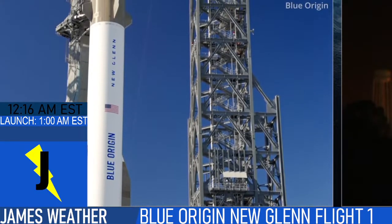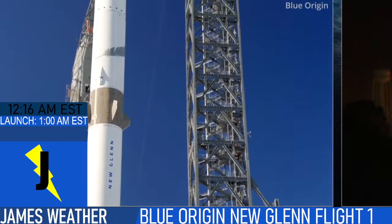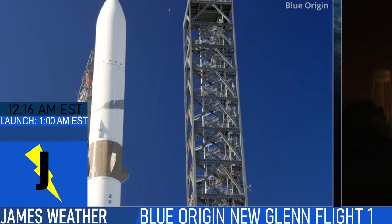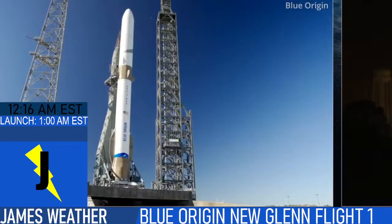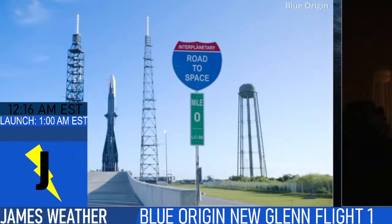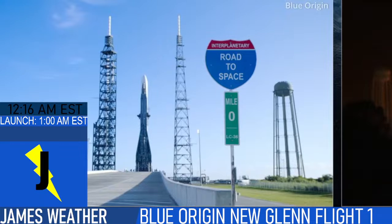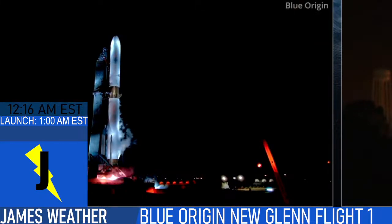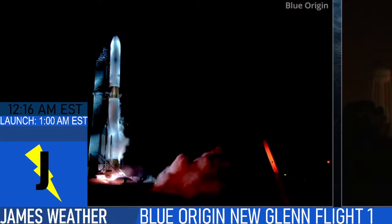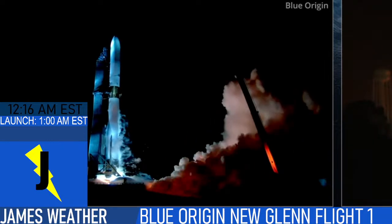Last launch, they kept holding it back like 30, 38 minutes. This time, given that they are targeting the webcast for about 20 minutes, they seem to be mostly go. Weather has cleared. The clouds won't be too bad. The main thing I'm worried about is the landing.